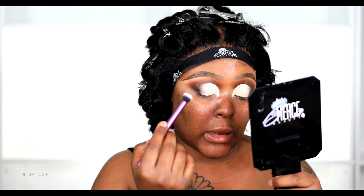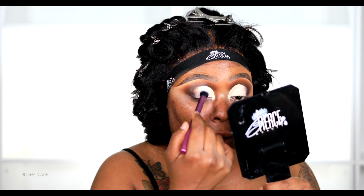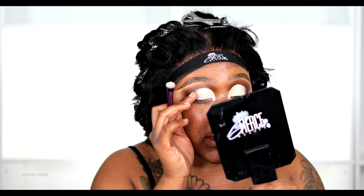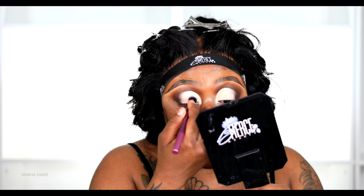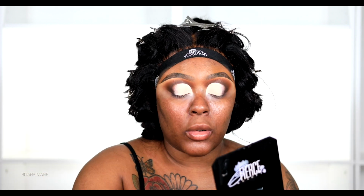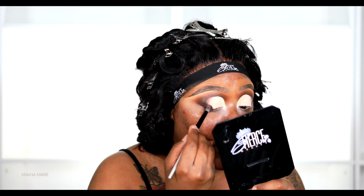I'm going to take this and blend it in. As y'all can see, I didn't go all the way over. It's because when I blend it in, I don't want anything on this part right here to be inside that brown shadow. I went ahead and put translucent powder on the cut because I don't want any of that to crease up. And I'm going to start closing this in.